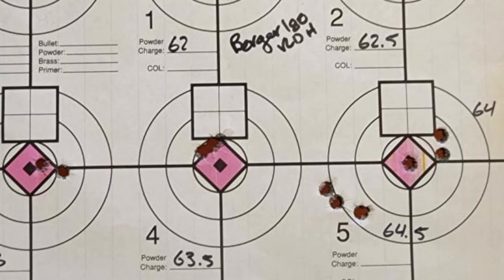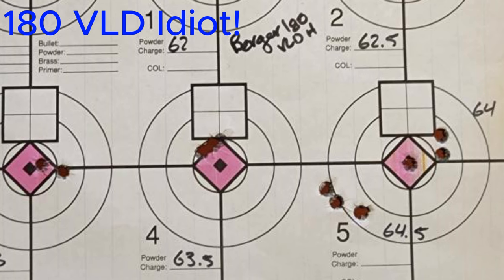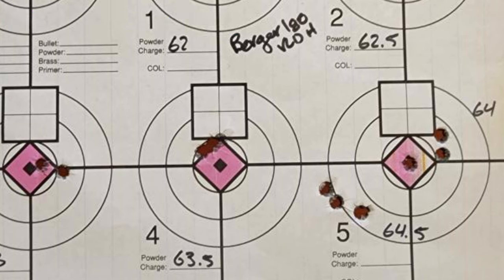Now, before I show you the last group, we definitely took a chance with trying a new bullet with H1000. I just want to let you know that Fierce CT Rival is a tack driver with the 180 grain ELDM. His pet load is 63.5 grains of H4831SC. So it is a good shooting rifle. Unfortunately, it just didn't seem to like the 180 VLD with H1000.